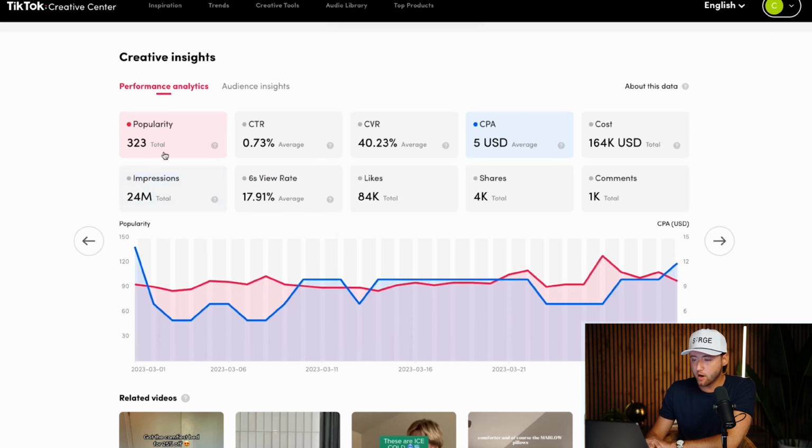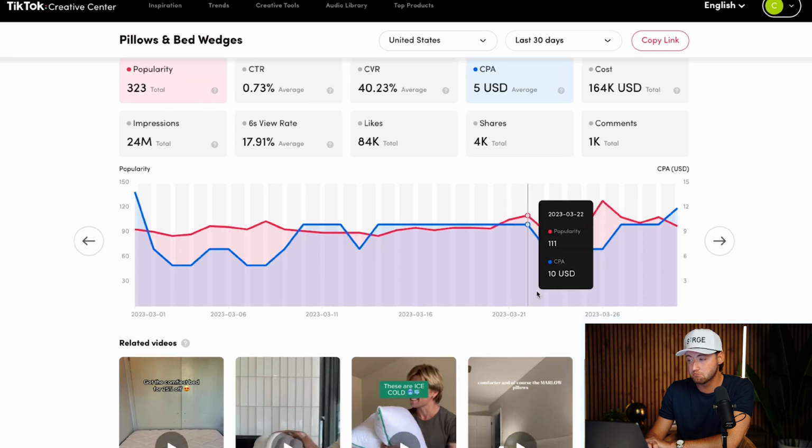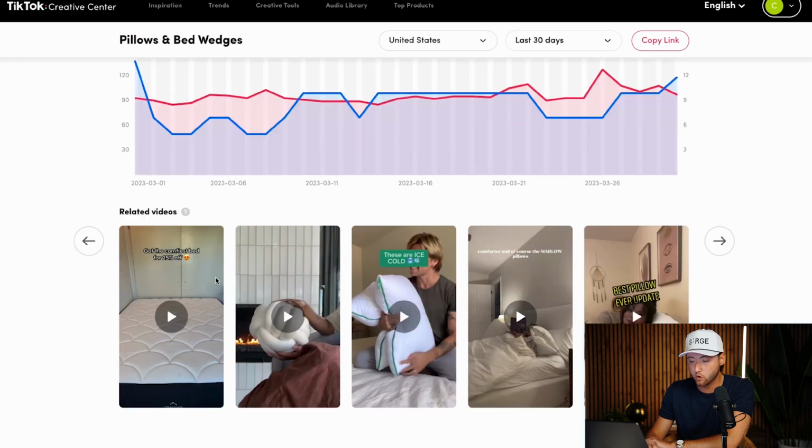This is a little bit more popular, around 323 popularity in terms of advertisers. And then we have about an average cost per result of $5. The reason this one was selected was, once again, it's fairly consistent in terms of the advertisers in this space. There's not a lot of deviation, which means that everybody who's really promoting in the space is seeing good results. We don't have many people leaving or coming and going, which also means we don't have to worry too much about competition. And then the cost per action is maintained fairly consistently, with about 164K spend in the last 30 days, which is good spend and tells us that something's working.